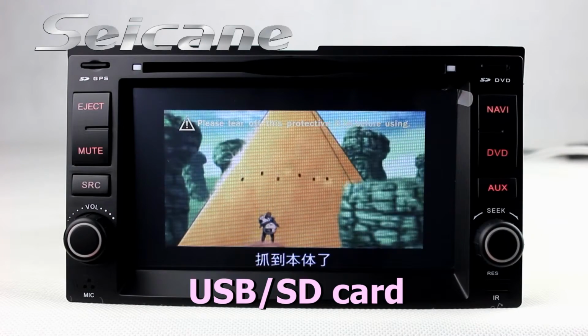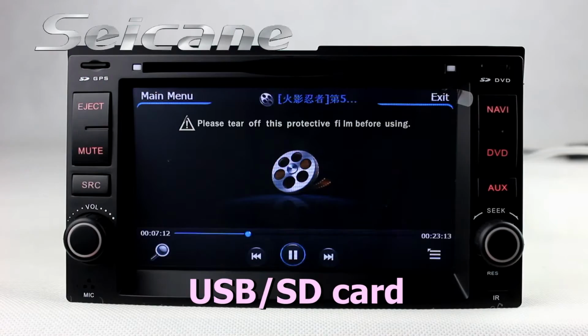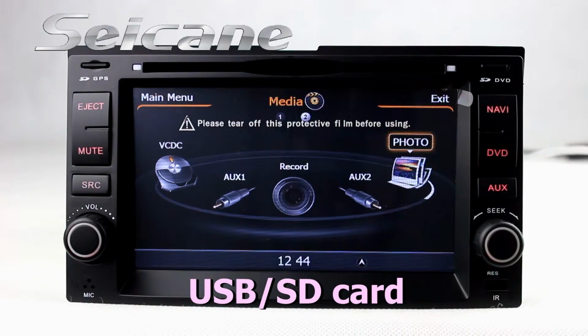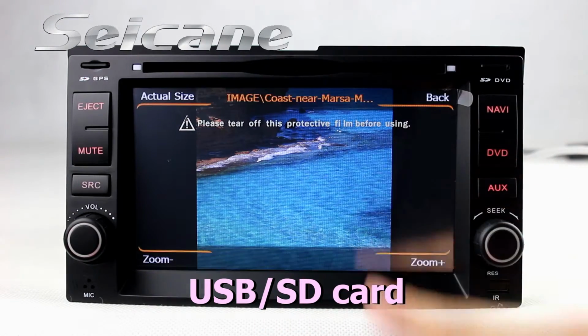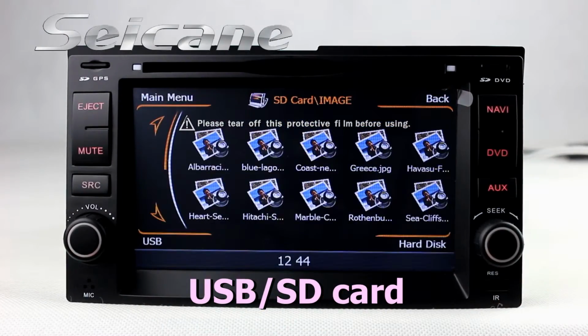You can enjoy videos from the SD card too. Back to the media menu and enter photo interface. Select photos from the SD card. Then you can view photos by sliding your fingers on the screen.